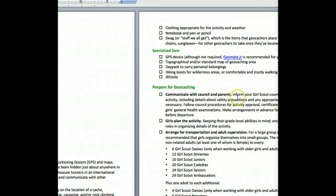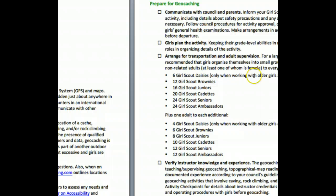So here we are communicating. We're going to make sure that we have permissions, that the girls are planning right here embedded in the document, that we have appropriate transportation and supervision. Our safety ratios here are the same as with any event or camping situation. So say you have a group of 14 Brownies. We must have 2 adults, at least one of whom is female, for the first 12, and then 1 for each additional 6. So with 14 girls, that would be 3 adults minimum.